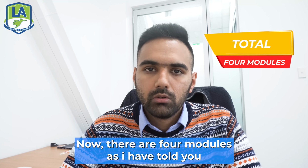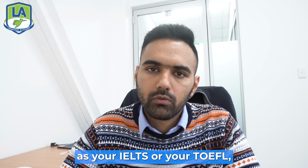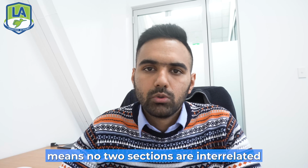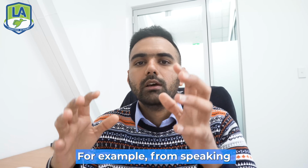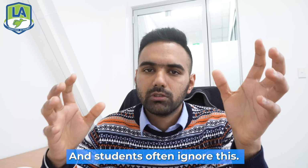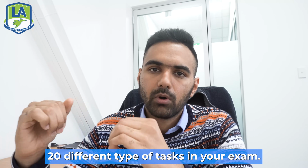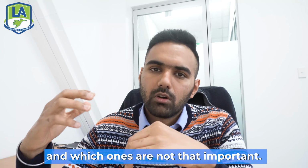Now there are 4 modules as I've told you, but in other exams such as IELTS or TOEFL, you have marks for each particular section, meaning no two sections are interrelated. But in PTE each and every section is integrated. For example, from speaking you'll get points in reading, from reading you'll get points in writing, from writing you'll get points in reading. So everything is interrelated, and students often ignore this. So it's very important to know that you have around 20 different types of tasks in your exam. You need to know which ones are important and which ones are not that important.